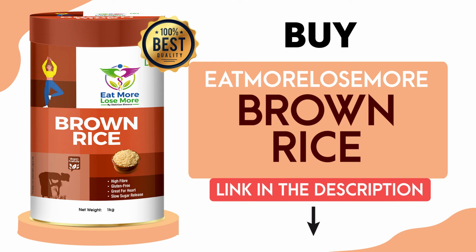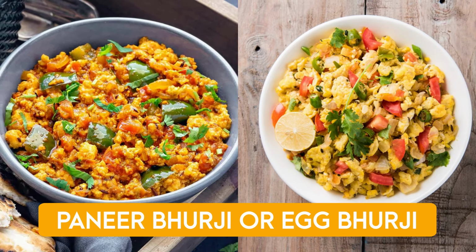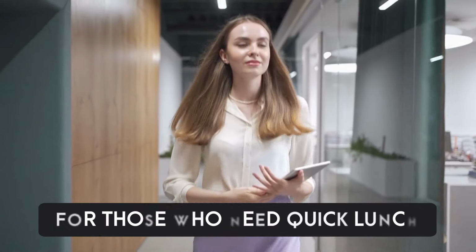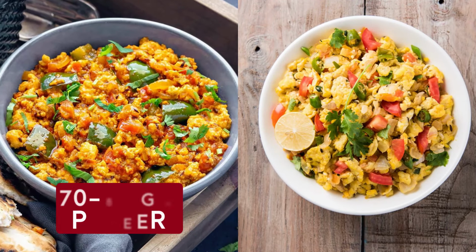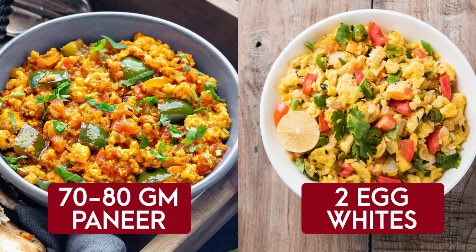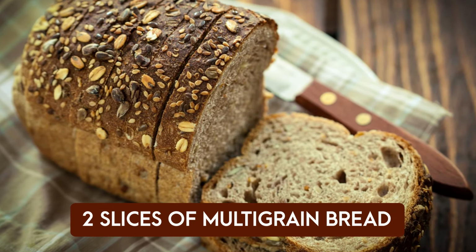your curries or pulses. Third option for a lunch is you can have high protein, either Paneer Burji or egg burji along with 2 slices of multigrain bread. Now this particular lunch option is for all those who need a very quick lunch when it comes to their daily routine habits. So you can always prepare Paneer Burji with 70 to 80 grams of paneer or you can have 2 egg whites burji along with 2 slices of multigrain bread.